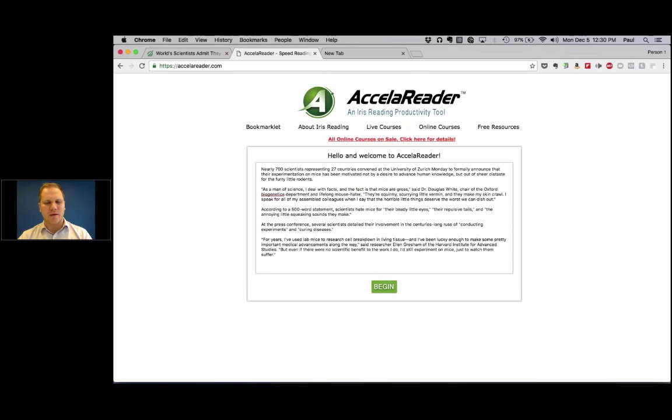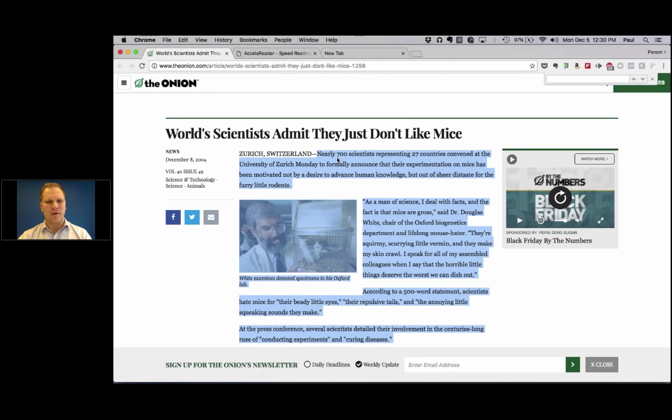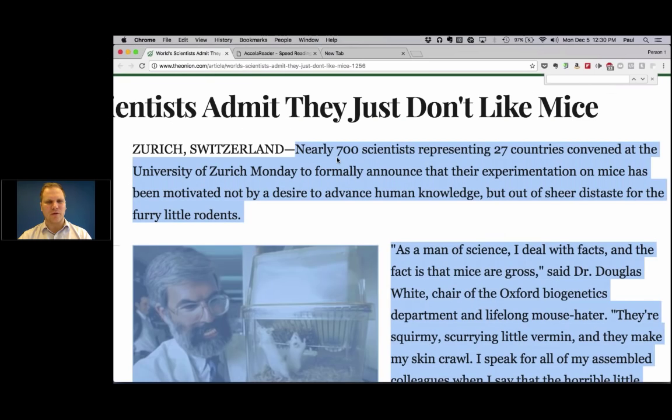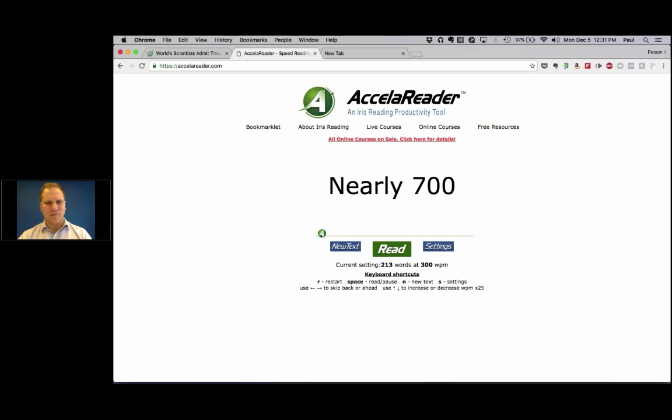So then you click begin, and you'll notice in the middle here, these are the first two words from the article, nearly 700. That's from right over here, nearly 700, as you can see. So what we're going to do is focus your attention in the middle here. When I click the read button, you will notice the words are going to be blinking right in the middle at the speed that we set. Now the application is set by default for 300 words per minute. Now, we can change that in the settings if we wanted to, and we'll explore the settings in a moment.